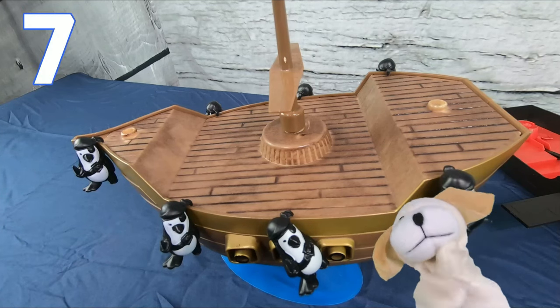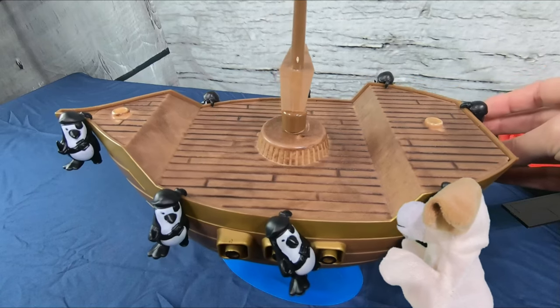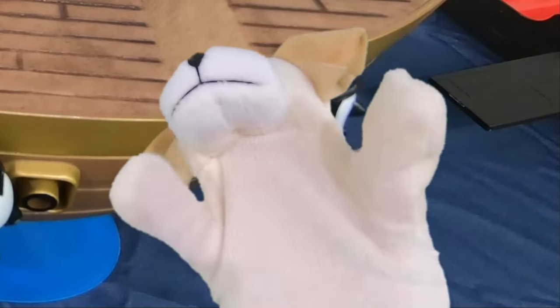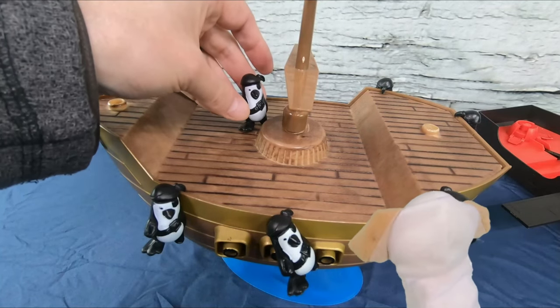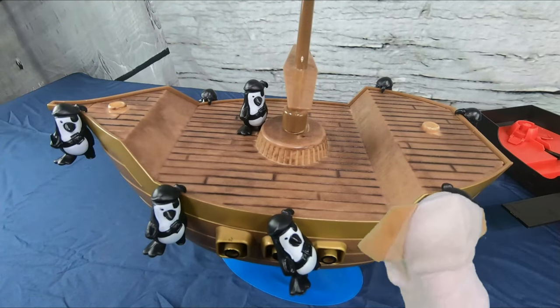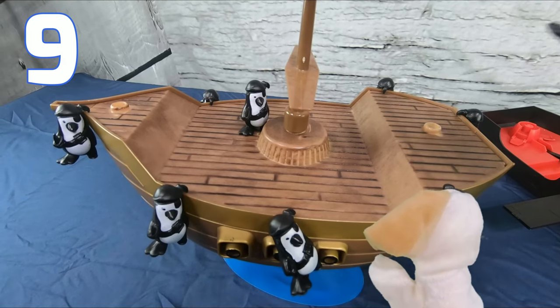Oh, that's seven. But I think we can do eight now on the other side to balance it out. Should work. Eight. You got eight. But now what? I don't know if I can risk any more hats. Let's put one in the middle. What? Nine! Is that a good idea? I don't know, but let's try for 10.